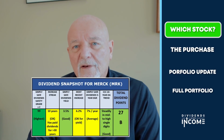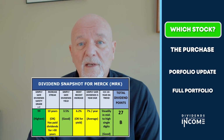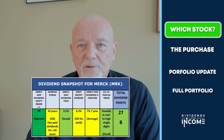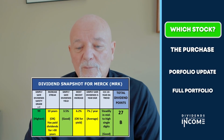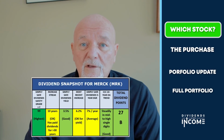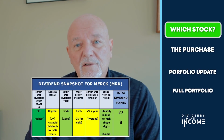Its yield of 3.5% is quite good. It's more than the yield of my portfolio, and it's toward the upper end of what I consider to be mid-range yields, which is a 2 to 4% range that I use that term for. Its most recent increase was 6.2% per year, which is good for a stock yielding 3.5%. It has a 5-year dividend increase rate of 7% a year, which is average for the yield.